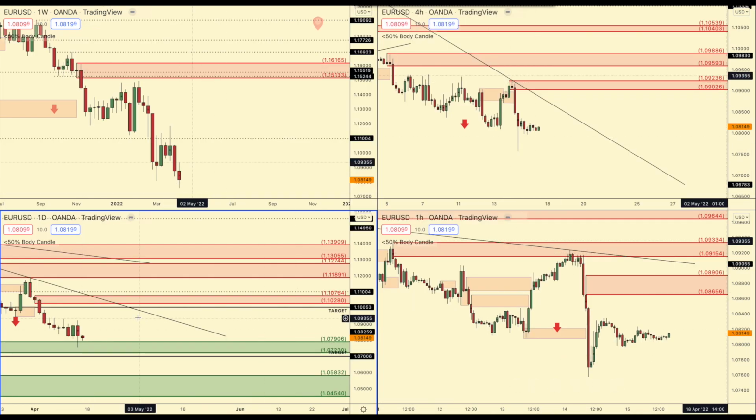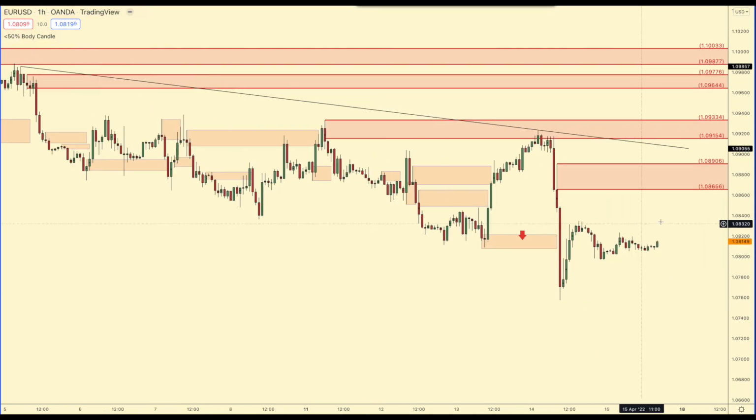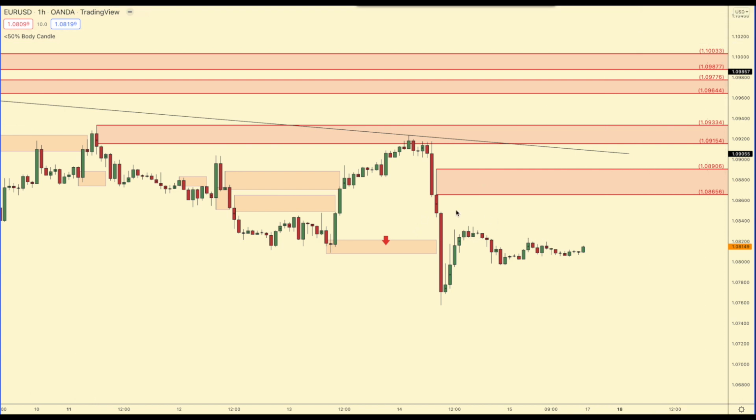Other than that, let's hop down to a lower time frame, and I'm not seeing too much as far as selling opportunities. There is a little 1-hour zone right here, but as you can see by the look of the zone, it is not a high quality area of supply. So if you do want to get involved in this area, I highly recommend looking for 5-minute or 15-minute confirmation coming off of this 1-hour area of supply.